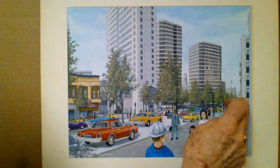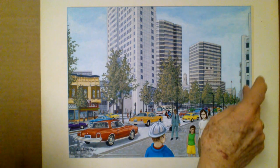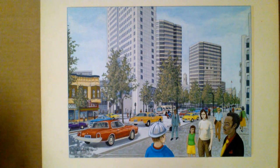I believe that this here was a downtown parking garage. That's why it kind of looks like that, has that kind of depth of a parking garage. Pretty good snapshot of 1983.